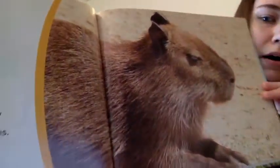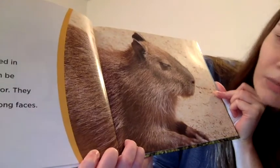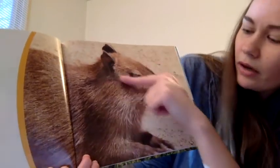Here's a close-up of the capybara's face. And you can see its brown fur really well. They're covered with this brown hair. It can be brown, reddish, or gray in color. And then they have small ears and long faces.